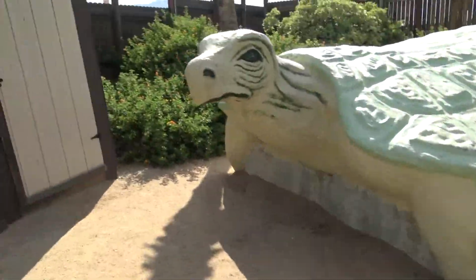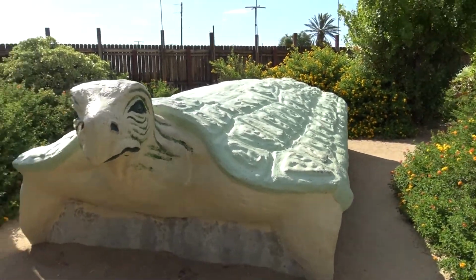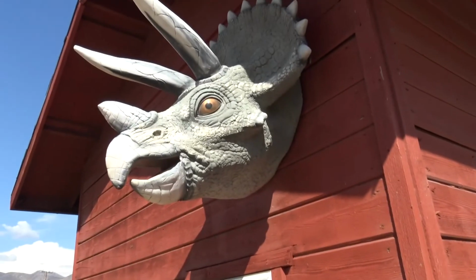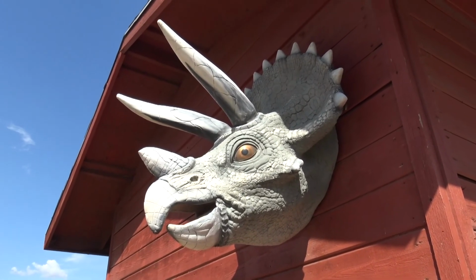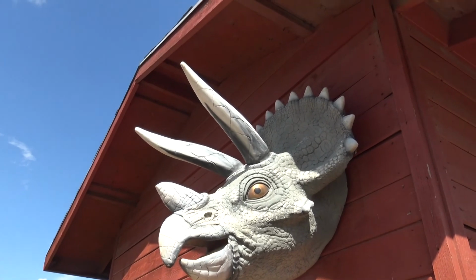Look at this. A giant cement turtle. This guy is cool. Joy, people get it wrong. It's not a stag party, it's a steg party. Oh no. I think he got a little too drunk at the party. He got turned into a taxidermy head mount.